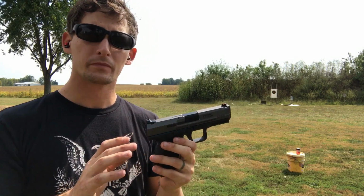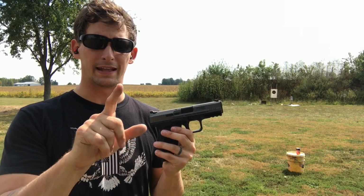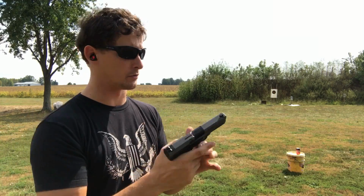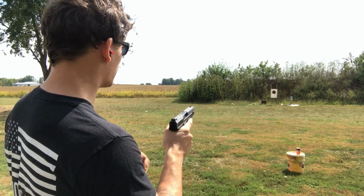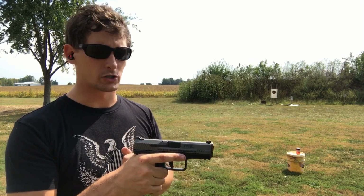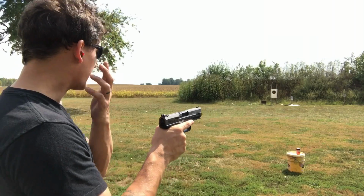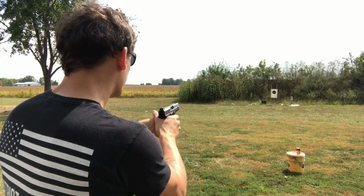Now, I will tell you, these sights are not sights that I normally shoot very well with. It's the 6 o'clock hold, or the sight picture number 1, if you're familiar with that. So I have to hold low on the target to strike where I want to strike. So here we are at 25 yards, gonna slow fire it, and we'll speed it up for time's sake.